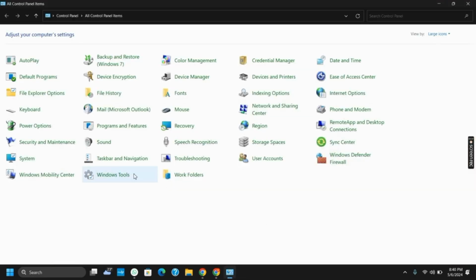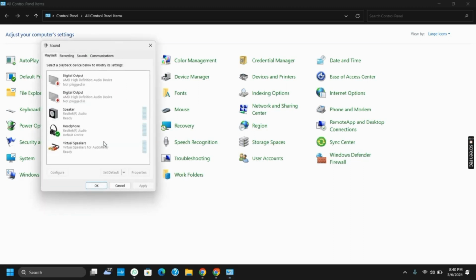Likewise, the next solution is to open your Control Panel and click on the Sound option. For this, you have to first select View by Large Icons and then click on Sound. Now select your headphone or the speaker, click on it and then tap on its Properties.